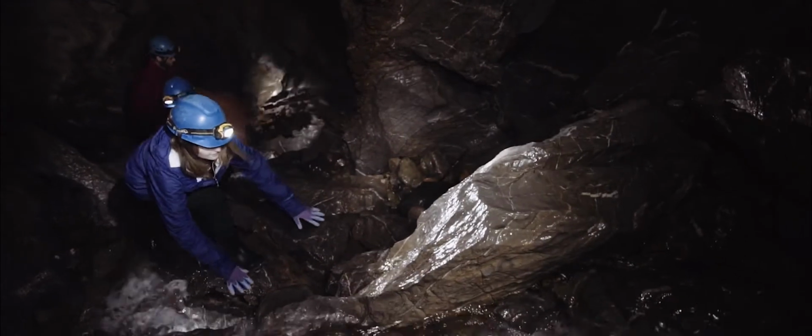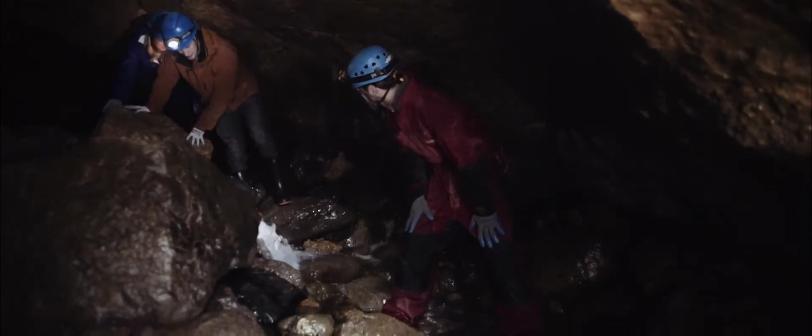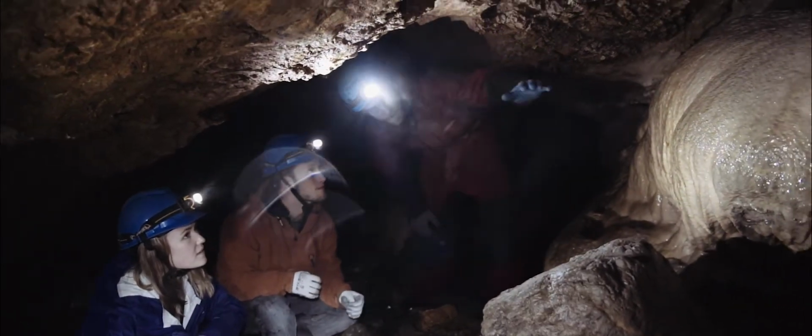Now this helps you move over the wet, uneven, slippery surfaces in the caves. And always try to maintain 3 points of contact. Now I would never go into a cave without wearing a helmet. There's a lot of ducking under low rocks, and it really just helps keep you safe.